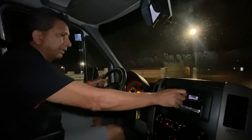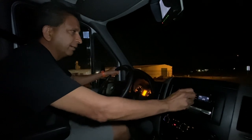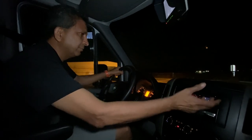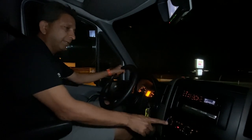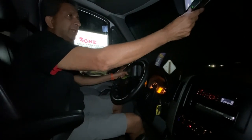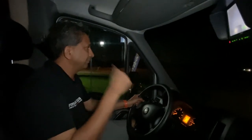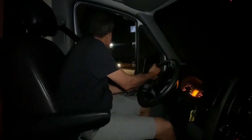All right, so hey, this thing got a Sirius FM, and it's pretty good, and a radio, CD player, all that. Importantly, AC works good. It's got a cold AC. And this, you can turn brightness down if you wanted to, but we got a light on our camera. How's the turning radius like?